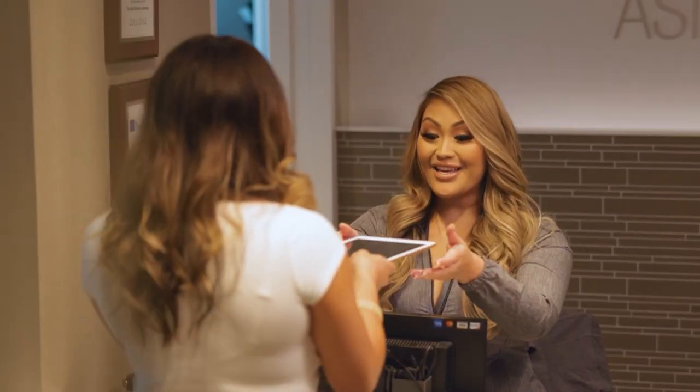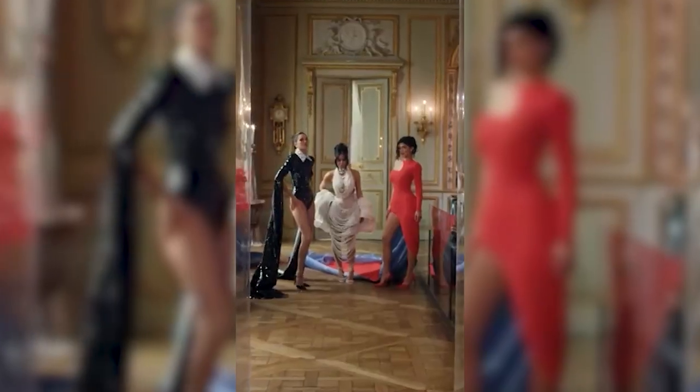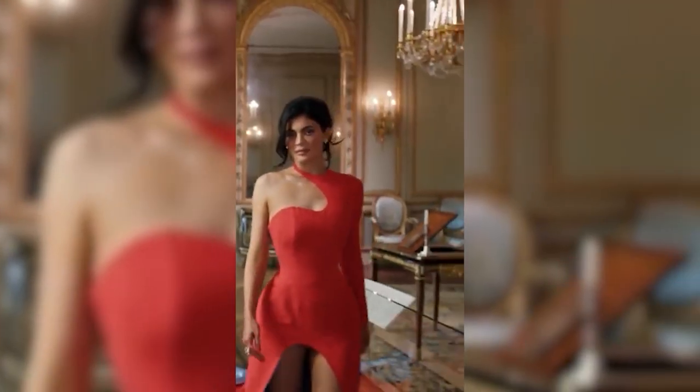So again, everybody's different. I would caution somebody on asking for something exactly like somebody else did. We're going to see a lot more of these celebrity reveals, I think, about their plastic surgery. For the longest time, the Kardashians wouldn't even admit that they had plastic surgery. I think this is an amazing thing that they're actually admitting that they had plastic surgery. They're actually giving credit to my colleague, Dr. Fisher, which is amazing. So now we've explained about the profile.